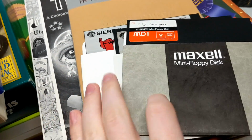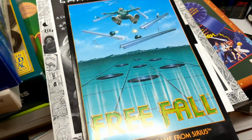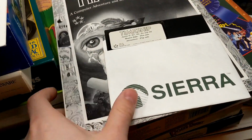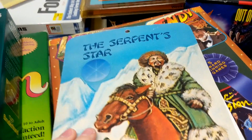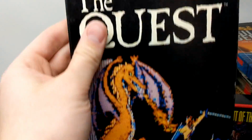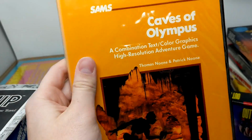King's Quest with the manual. That's a pretty special one there. Jingle Disc. Free Fall. So these kind of just have like a little pamphlet in the game. And then Time Ship. So those ones seem pretty special. Mind Shadow. Definitely an interesting one there. The Serpent Star. Another one of those. It's got the manual and the game inside. This one I'm excited about. The Quest. Felony. Sticky Bear Reading. Caves of Olympus.